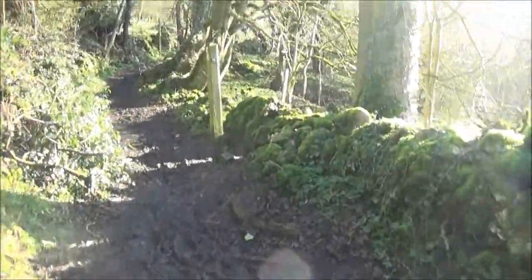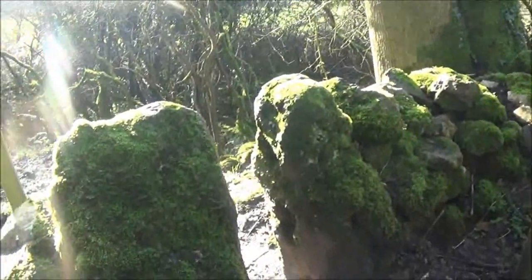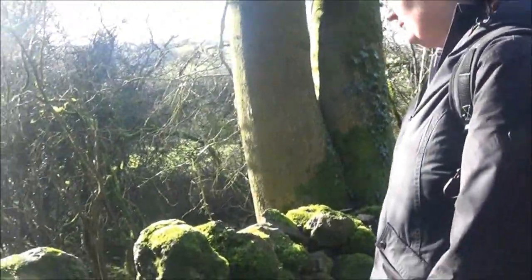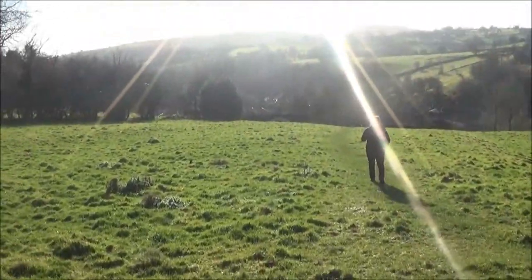We've got another post. Okay, are we going down here then? Yeah, we've got to go down here through a tiny little slot that I don't know how I'm going to get through.